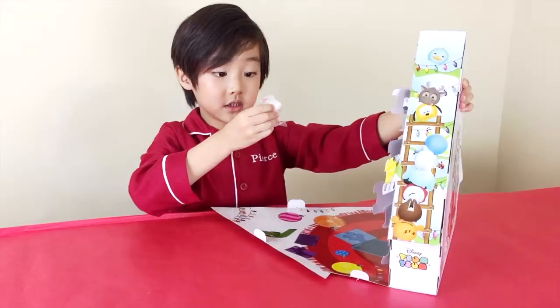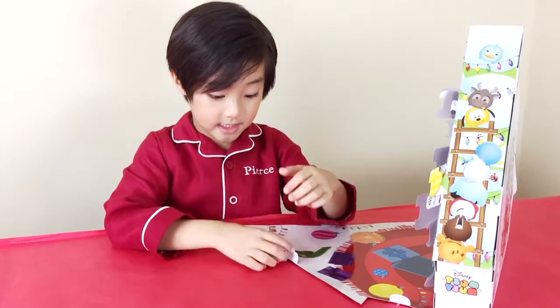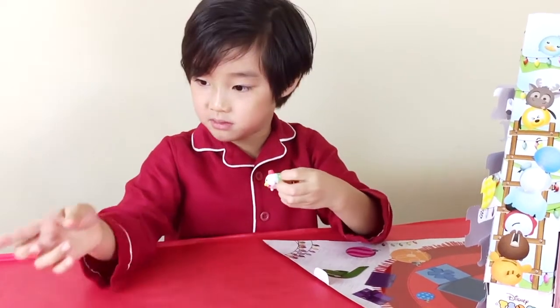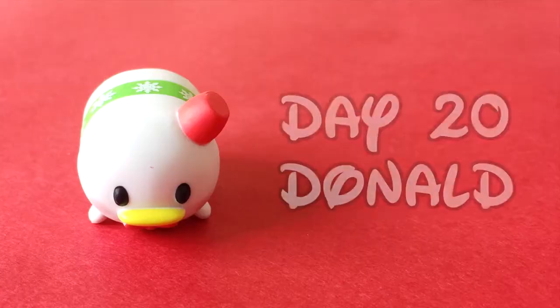20 is a medium. Donald Duck. Donald Duck is like Daisy Duck. He has dimples. He doesn't have a tie. He has a green scarf. She has a red scarf. He has a hat. She has a bow. Look, they match. They're like little twins.